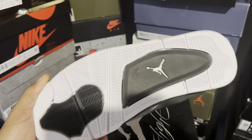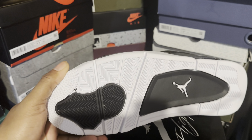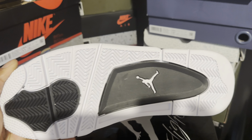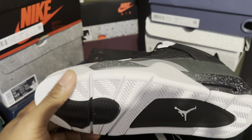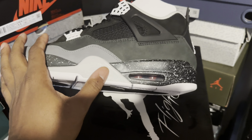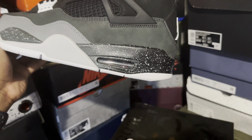But let's go ahead and do a quick review of the shoe. On the outsole of the shoe, you have a mainly white or light gray. It's hard to tell, but I guess it's a white outsole. You got a white Jumpman in the middle of some hits of black, and then you got another hit of black up here at the ball of the shoe. All right, turning it over, looking at the midsole. Like I said, I guess, yeah, this is white, and you got this lighter gray in the midsole. And then, of course, you got these iconic white speckles over black on the Air Jordan 4 Fear. I really like how that looks.